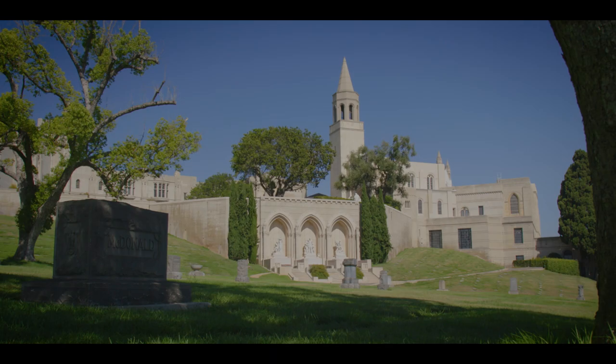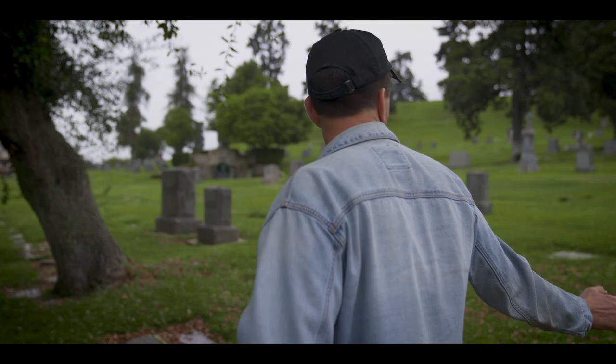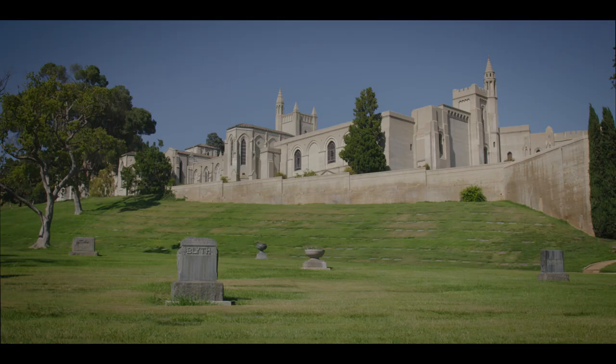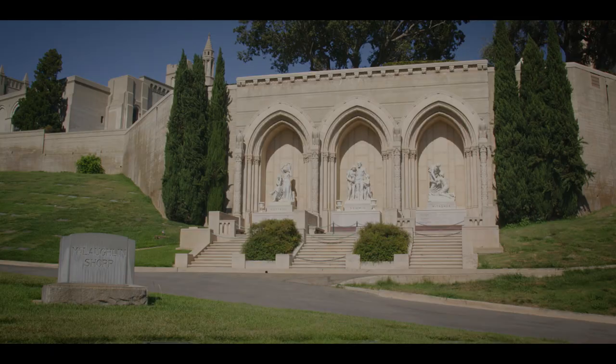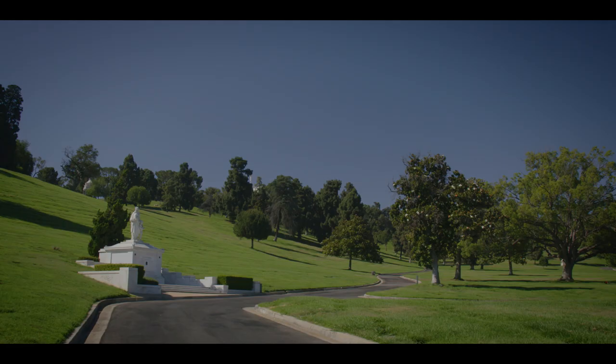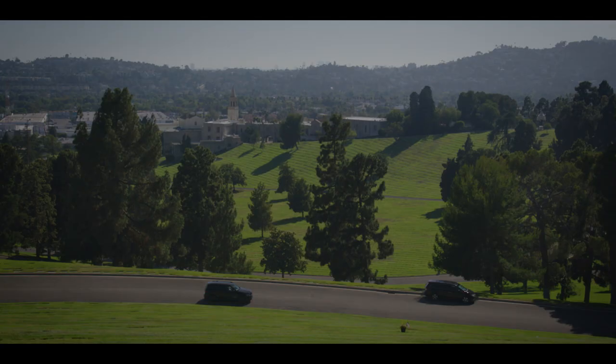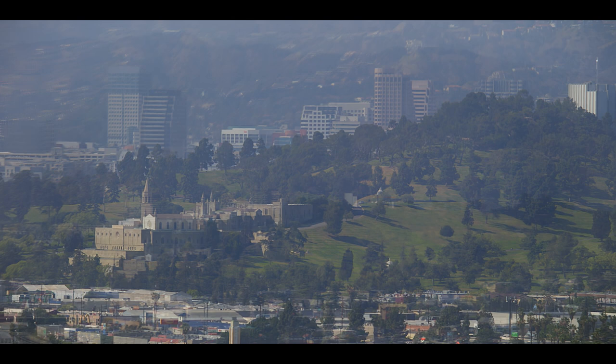So this is the section started up in like 1906, 1907. And then once Hubert Eden came, you can see up the hill where the tombstones stop. This is the brace between the old type of graveyard and the new type of graveyard. They don't even call this a cemetery. They call it a memorial park. It just looks like rolling hills from afar, and that's by design.